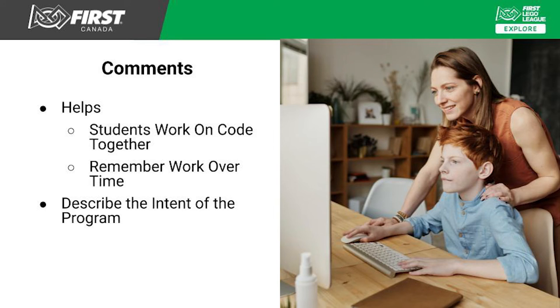Yeah, so generally in a comment, you don't really want it to just say what the block is. You can see what the block is. It's not very helpful if you just write the name out and put that as a comment. What you want from a comment is describe what the actual program is doing, what the intent of it is, so that it's easier to understand if somebody else comes to view it and wants to know what it does.